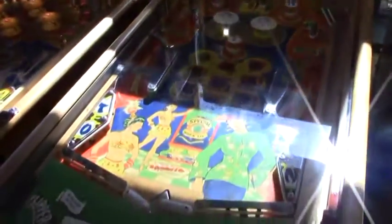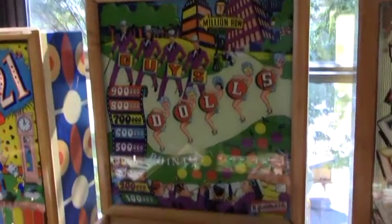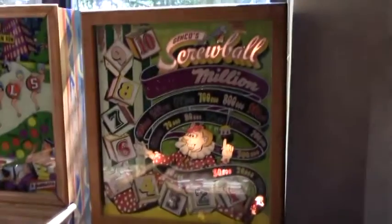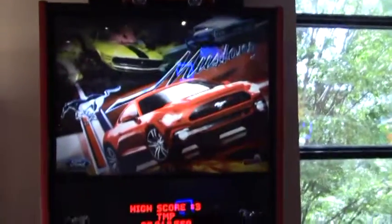This is a Chinatown. This was put out in 1952, another display only. This is a 21. This was put out in 1960. Here is a Guys and Dolls. This was put out in '53. Notice that the scoring is by lights lighting up. This is a Screwball. Never seen this one before. This is put out by Genco Corp in 1948.